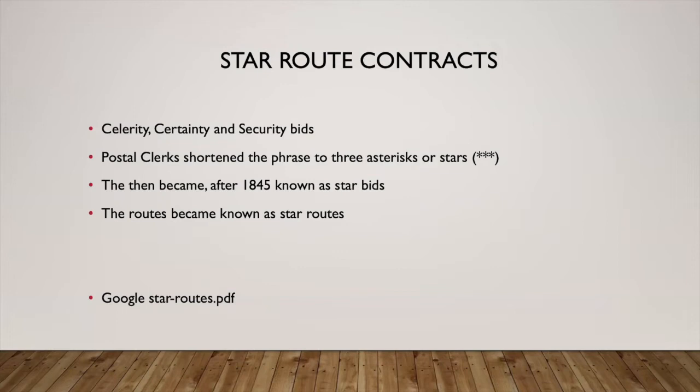Evidently, beginning in 1845, they modified the bid process for carriers, and by carriers, I mean contractors, people who carried mail from one post office to another, although sometimes they would deliver mail on the way. Anyway, they came out with the concept of clarity, certainty, and security. At least I think that's clarity. I'm really not sure what that word even means. I guess I should have looked it up before I started talking, but take the opportunity to Google that word, define it, and see what it means, because I'm going to do it as soon as I finish this.